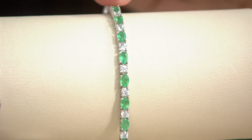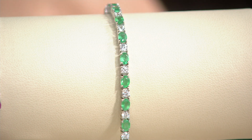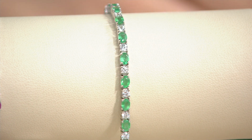It looks like a $3,000-4,000 bracelet if it were diamonds, emeralds, and gold. But we saved you money by, number one, working with one of the biggest stone dealers in the world, and number two, we use zircon and sterling silver and we covered it in rhodium. So an amazing opportunity for emerald lovers for sure.